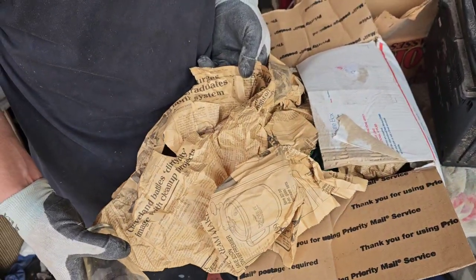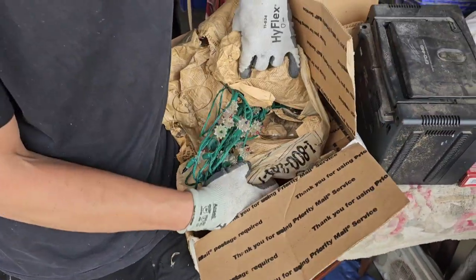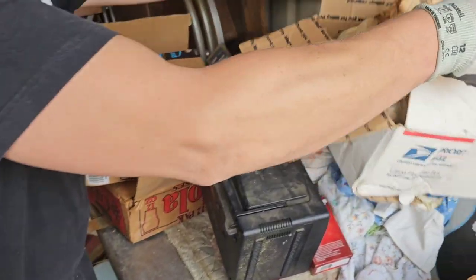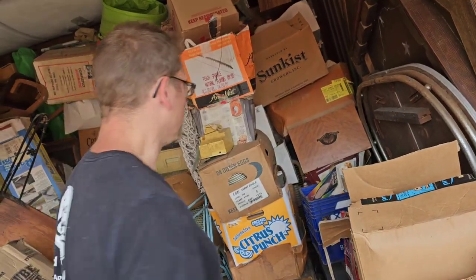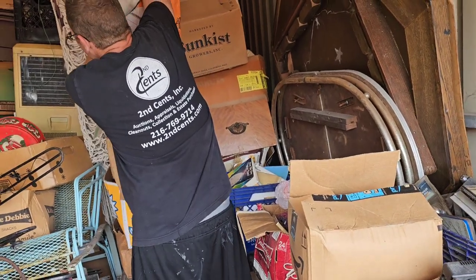What'd you find? 92. That's what you found earlier. Cola mugs and some vintage. That's 30 years ago. 31 years ago, right? A long time. 92 just doesn't seem like it's 31 years ago. That's because you're old. I'm old.